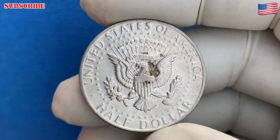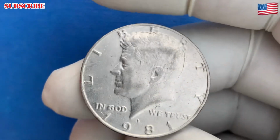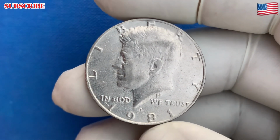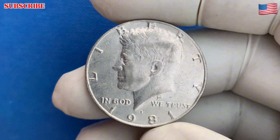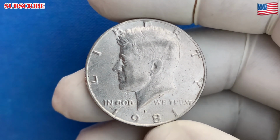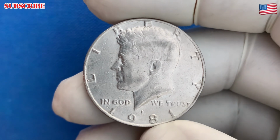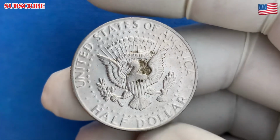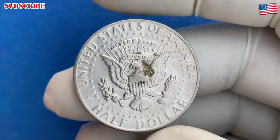This meant fewer coins were being widely used in everyday transactions, and fewer people were even aware of their existence in the current coinage system. As a result, certain years, including 1981, became relatively scarce outside of collector circles. This lower mintage and limited availability helped pave the way for the coin's increasing value over the decades.